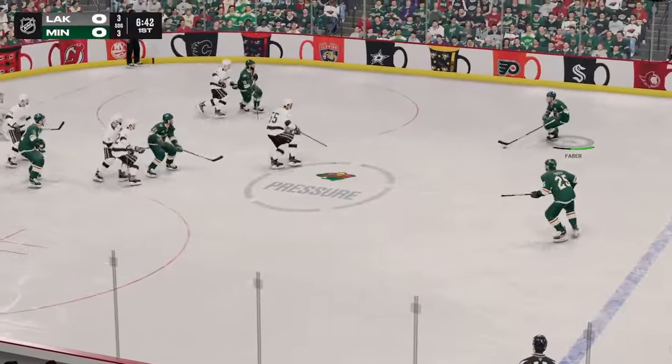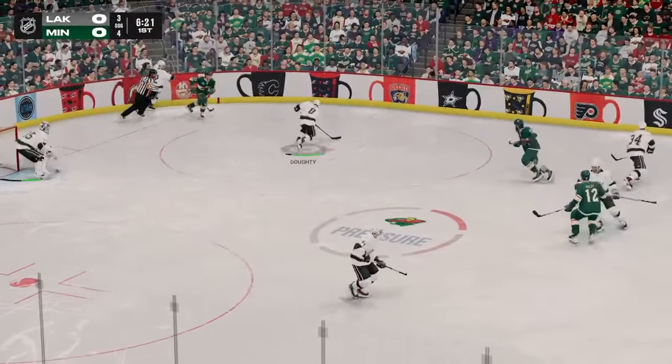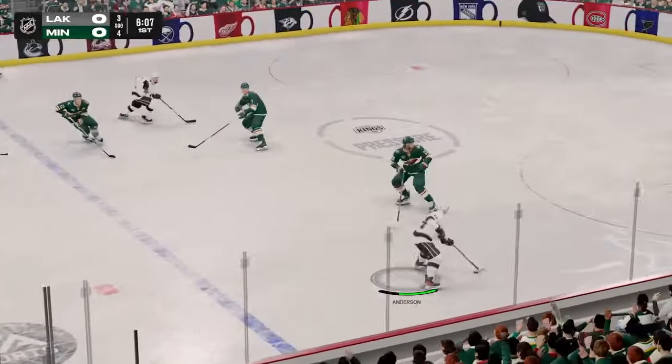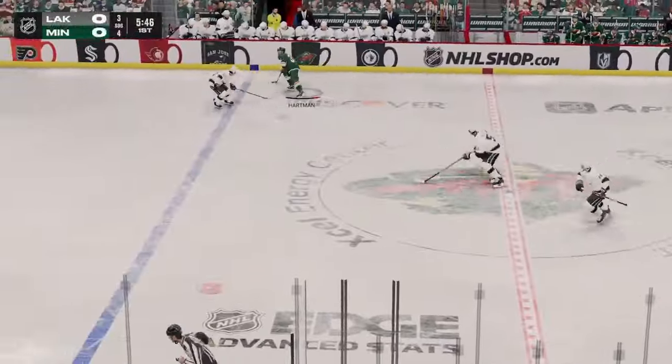Oh, you might call that friendly fire as it goes off one of his teammates. Oh, big time save by Kemper. As a defender, you love when your goaltender has this kind of rebound control. Makes your life so much easier. Excellent stick work on the play. Moves the puck across to Hartman.